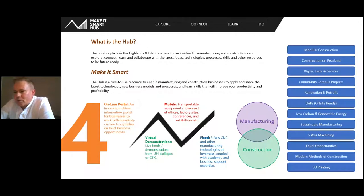By developing into a partnership with Inverness College and the award of European funding, we have now expanded our vision of 18 months ago fourfold. Having a physical presence in Inverness, serving as a gateway to the rest of the Highlands, is clearly an advantage. And with the expertise of the college in serving both manufacturing and construction sectors, we too can work in both areas. We are now ready to roll out our hub, a free-to-use service for manufacturing and construction businesses to use.